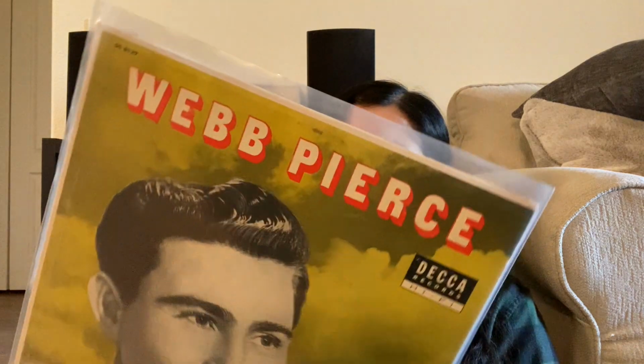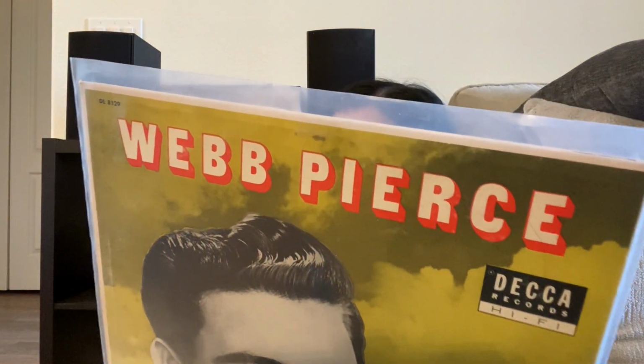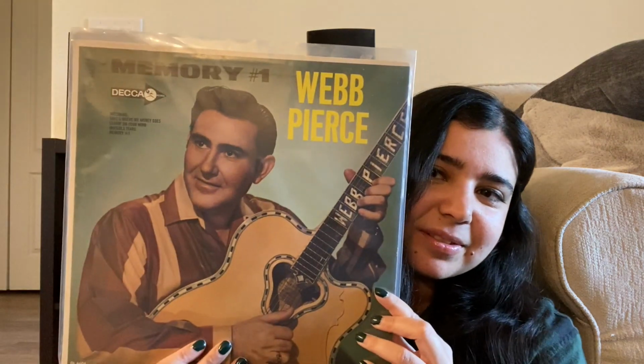Okay, getting down to the end of it, I have a Webb Pierce record. I think it's just called Singing with Instrumental Accompaniment. I'm not sure what else it would be called, but I love Webb Pierce. Then I have Memory Number 1 by Webb Pierce.